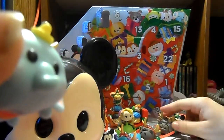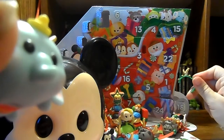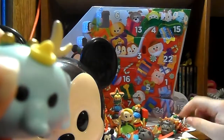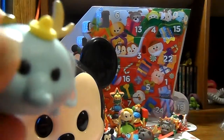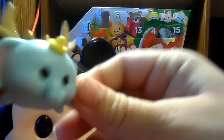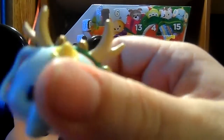Because he didn't actually come with the... Did he come with the sleigh? No, he didn't come with the sleigh. He didn't actually come with the reins piece. He came with the antlers. That's right. Okay, so yeah, there's Dumbo with his antlers on. Look at his little tail. That's sculpted as well. Wow, this is really cool.